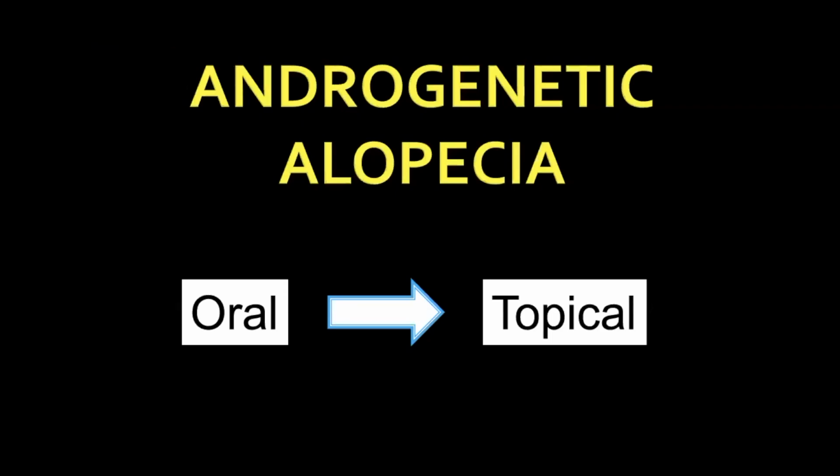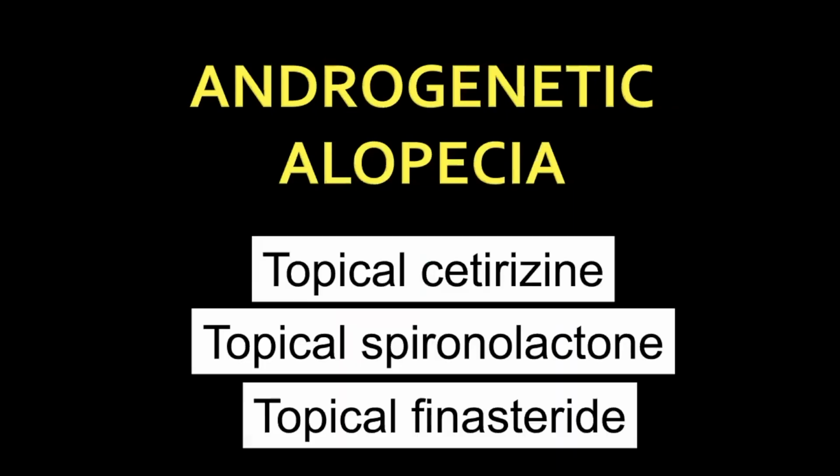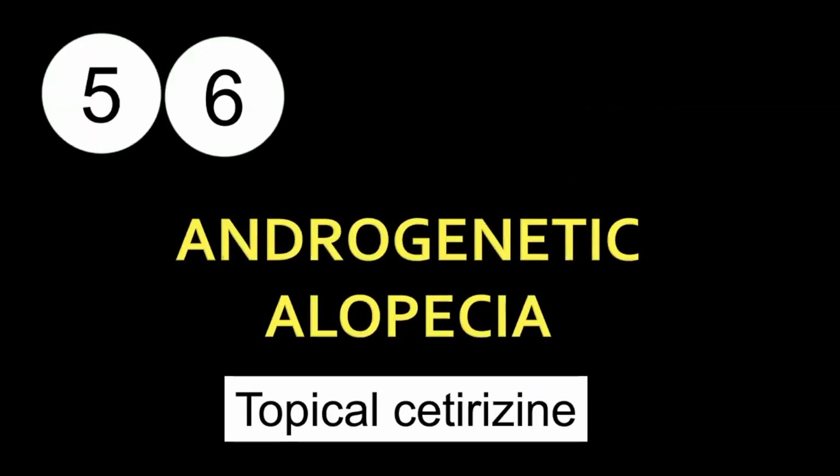We move from oral medications to topical medications, and topical medications are a very important subject. There's been a huge trend in the world to using more and more topical medications to treat hair loss because of the greater safety margin that these drugs offer. And so we're going to look at some very interesting studies of topical cetirizine, topical spironolactone, and topical finasteride. We're going to begin with studies of topical cetirizine.